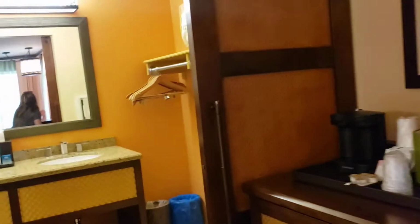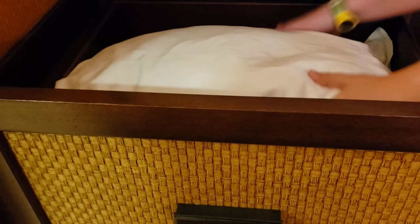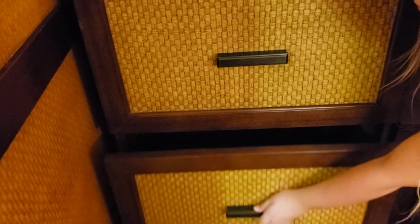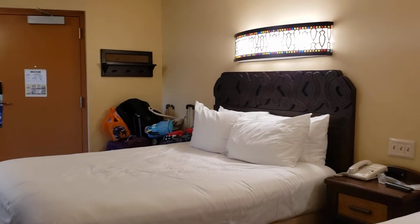And then over here we have our coffee service with more storage below it. That's awkward. It's really close to the bathroom door there. That's where the pillow for your extra bed is. And more storage down below. So you have plenty of space to put everything. You'll note here, though, they don't have these beds lifted up quite yet, so there's no room to store luggage under the bed. But as you can see, there's plenty of room over there in the corner.